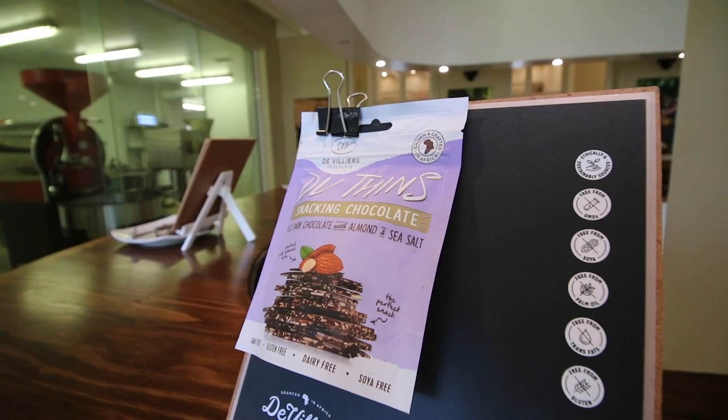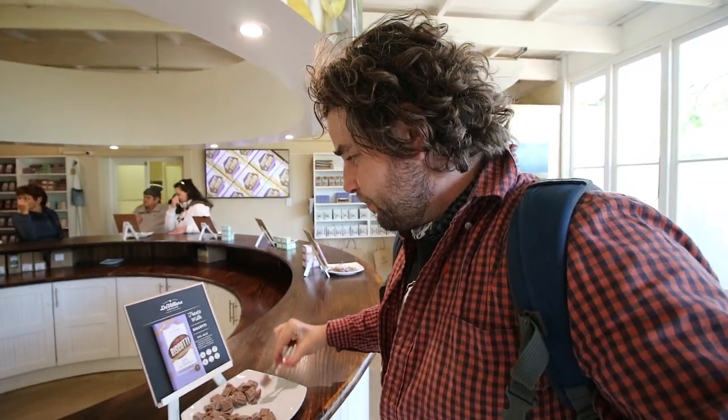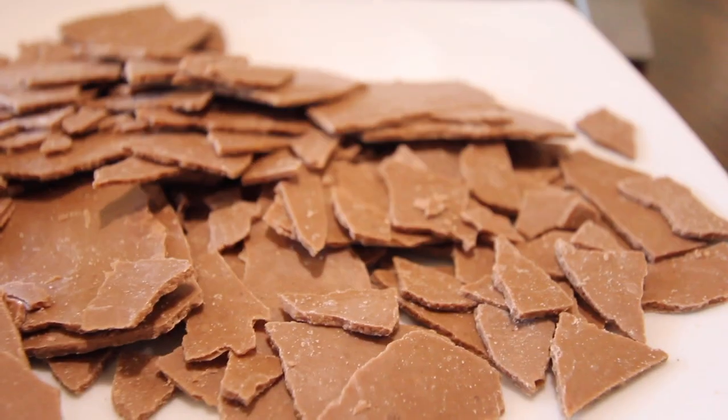The bar goes from darkest to lightest. They keep getting sweeter as you go, so it wouldn't make sense to go the other way around. Otherwise, everything becomes very bitter. This is the new product they're talking about. New. It's called Thins, for obvious reasons. And this one is my favorite. The biscotti.